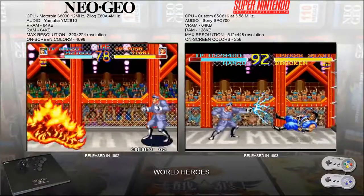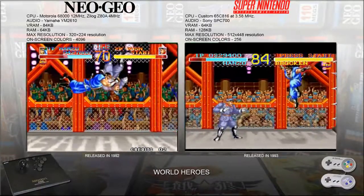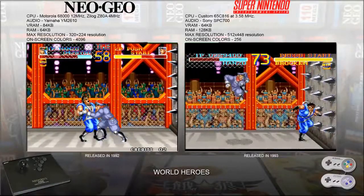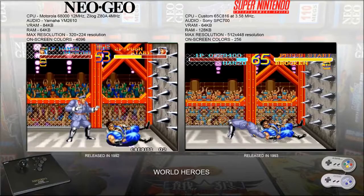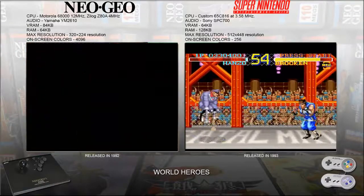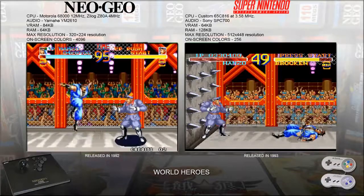But would you rather pay $50 for the Super Nintendo version, or the $200 or whatever? However, it may cost more than $200. Would you be willing to pay that much more for the Neo Geo version of the game? That's the question. Personally, for me, I'm not seeing really that much big of a difference to even want to pay that much more.